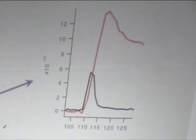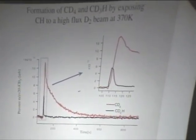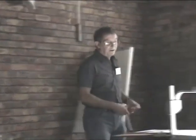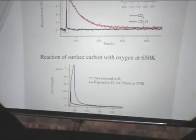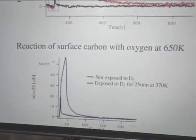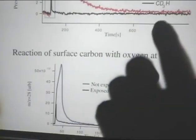And this just indicates that at the end of that process, when we examine the surface for carbon presence, which we do just by beaming oxygen at high temperatures, quantitatively reacted off, you'll see that there's very little carbon species left on the surface. So this is after the reaction with deuterium. So we're just pushing the process by increasing the deuterium flux all the way back to methane. So the process is reversible.